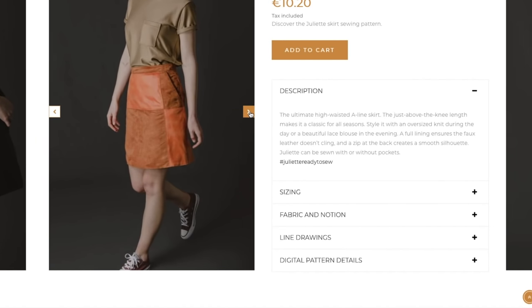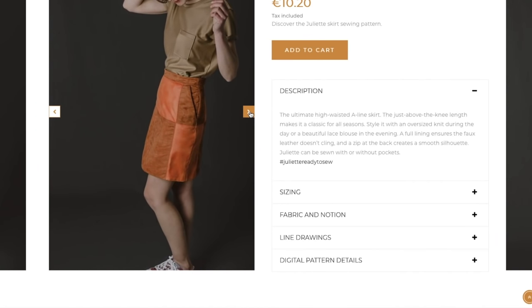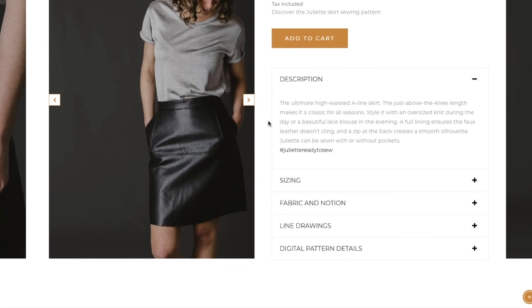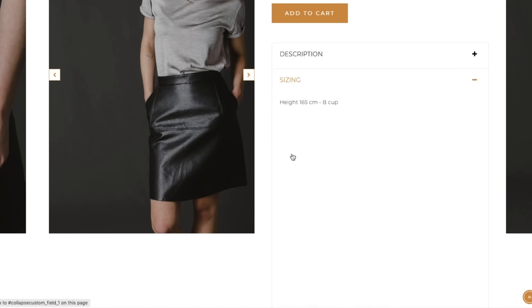Lapped zipper. Yep. I don't know exactly when this pattern was released, but I'm sure it was on all the runways and all the magazines when she was doing this. It has that same little slash pocket, which again, I love. Love, love. This look is so cute.